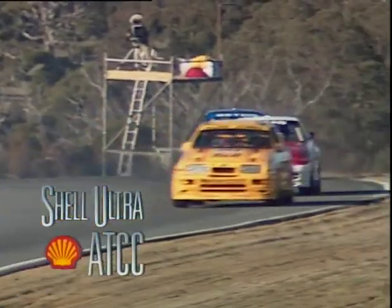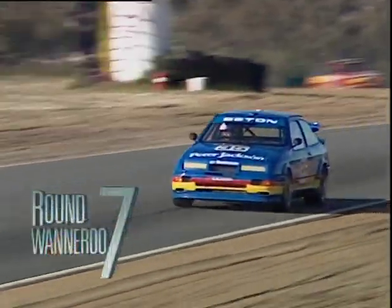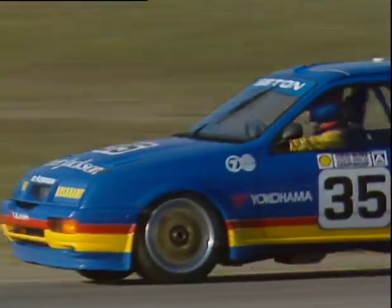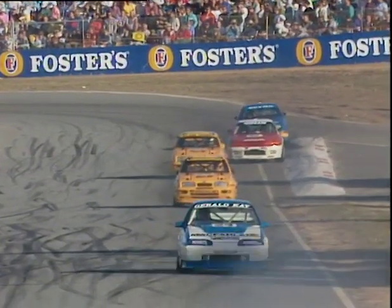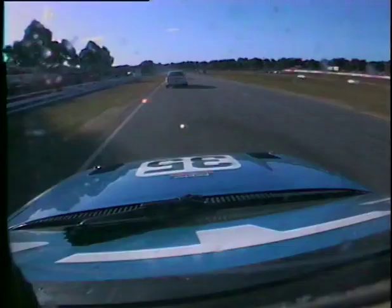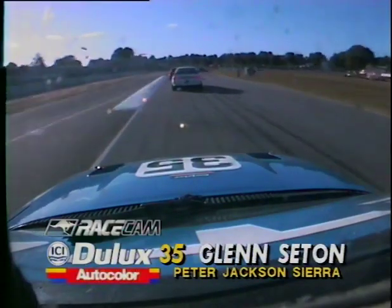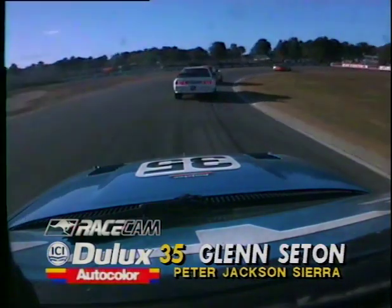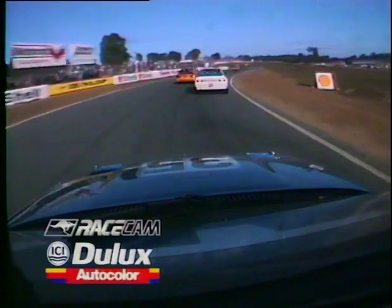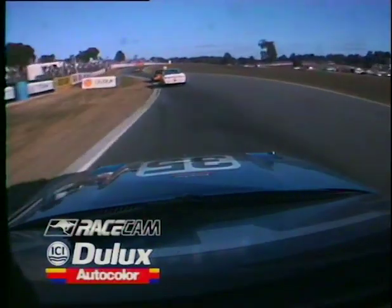Back at Wanneroo Park, round number 7 of the Shell Ultra Australian Touring Car Championship. There's Glenn Seaton getting closer all the time to Jim Richards in the Nissan, and he's closing on Alan Jones. So we have quite a scrap going on here for 3rd, 4th and 5th. But out in front, Peter Brock is showing who's boss here today with a 4 and a bit gap, 4.5 seconds, which is almost at least 10 car lengths. He's really got his Mobil 1 car flying today and feeling very comfortable.